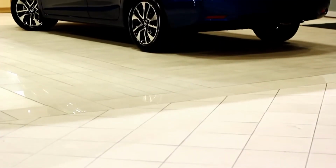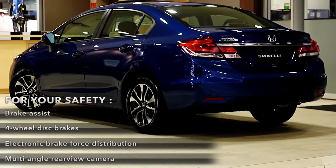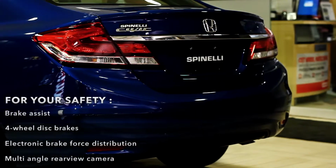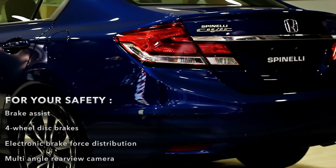For your safety, the Civic Sedan is equipped with brake assist, four-wheel disc brakes, electronic brake force distribution, multi-angle rear view camera, standard airbag system, and much more.